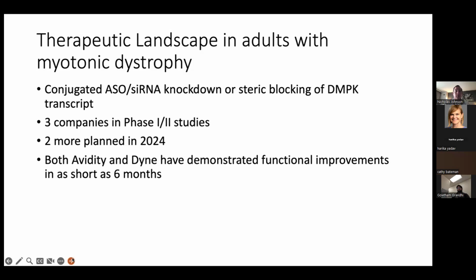And then for 2 of those companies, Avidity, like I said, they demonstrated functional improvements in as short as 6 months in the data that they've released so far. So actually, I'm pretty excited. There are a lot of opportunities coming down the road for these patients in the very near term.